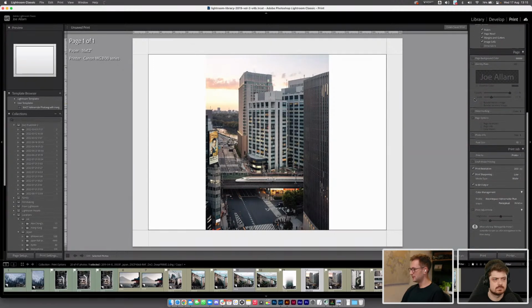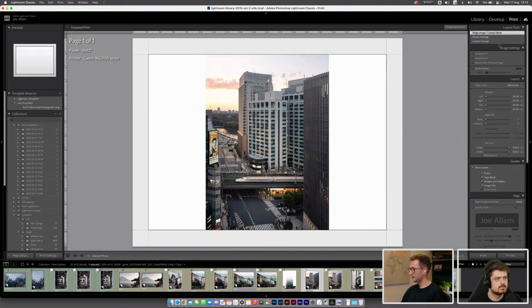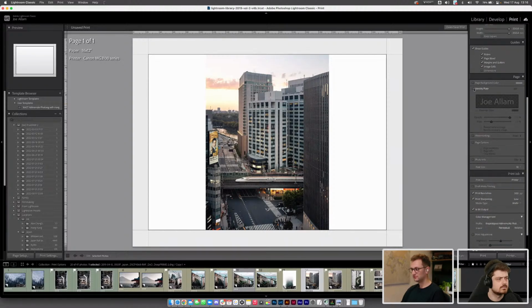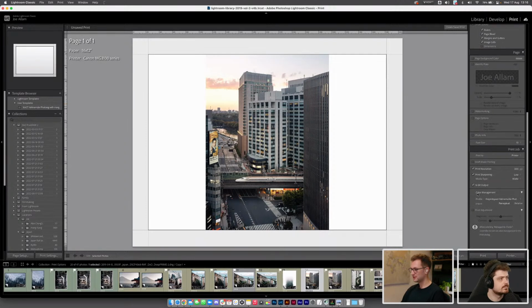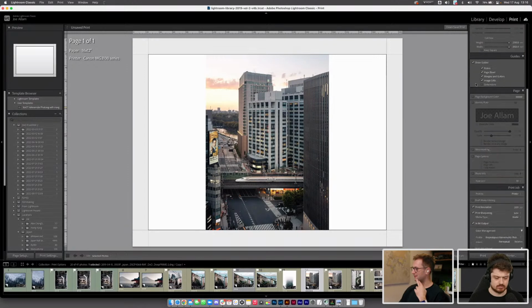I'm struggling to even see the print page size actually. Where do I look for that? Interesting. How do I set the paper size? Well, it's currently set to 16 by 12 inches. Where are we seeing that? Oh, yeah. But where did I set that? So I used one of my presets that I made previously, but I cannot remember.